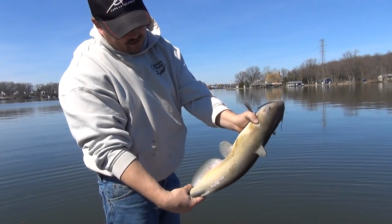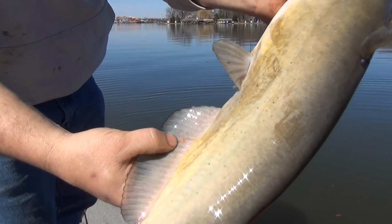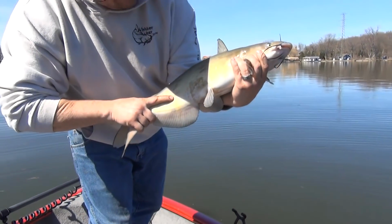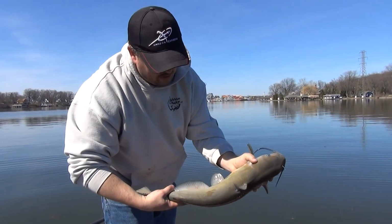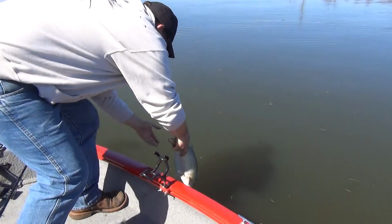Another little channel cat, it's all muddied up. This one's got like the little parasites he was talking about earlier down here on his fins. Sometimes this time of year we'll catch them and they'll just be covered up with them, but other than mud, pretty clean fish.